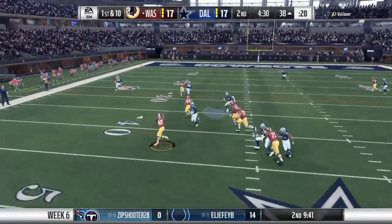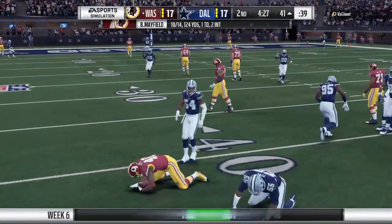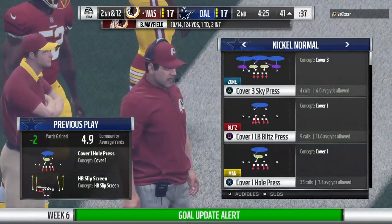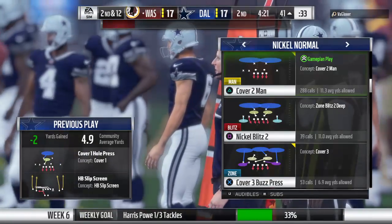They'll come out throwing here to start the drive. Now they go screen. It's complete. And he'll lose yardage here, back at the 41. That's going to go as a loss of 2, and it'll be second down.